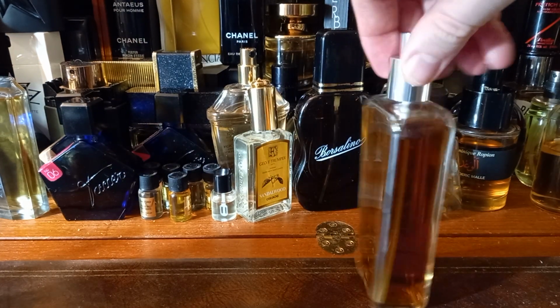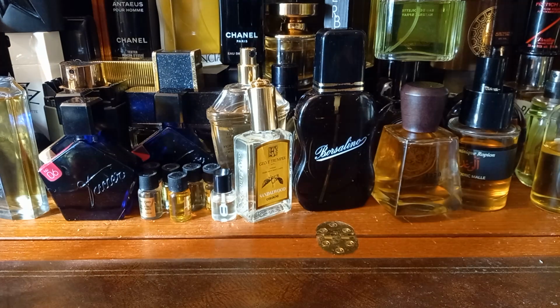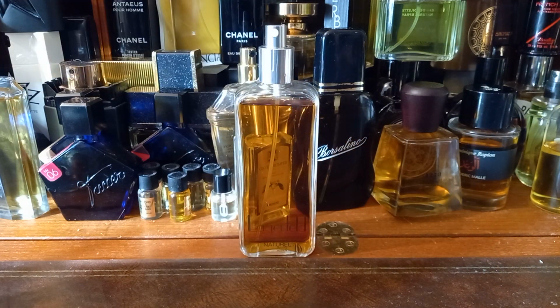This is when all the houses used to have their own little perfume factory. What is this like? Let's have a spray. It's one of those everything fragrances. For me, the stuff that stands out is a honeyed sort of iris. And then musk. It's definitely like a child of the 70s or 80s.